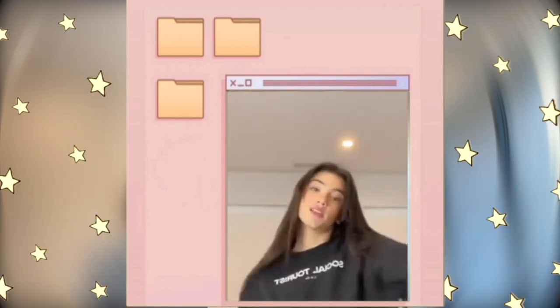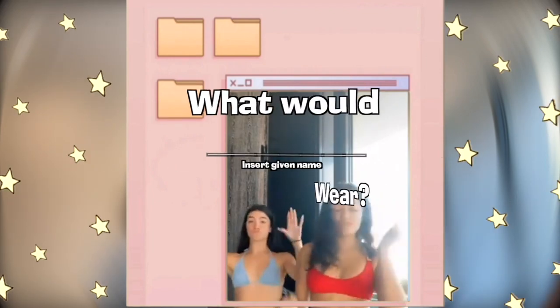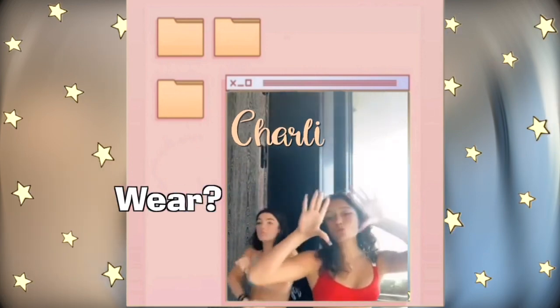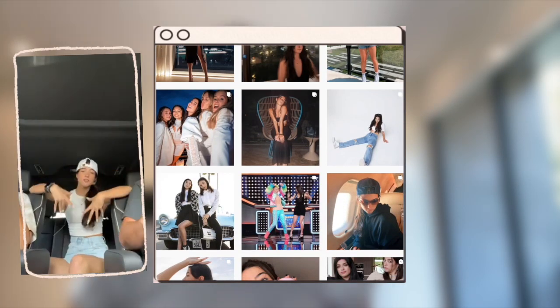This will be helpful to you when you go shopping and you're trying to attain a certain style or trying to complete a look with this question: What would insert given name wear? And in this case, it would be Charli. Also, if it makes you feel better, I did really struggle trying to piece everything together and understand where and how everything connects, how to figure out how all her styles connect and stuff. So let's get started. Per usual, let's take a look at Charli's Instagrams and TikToks too.